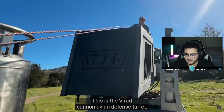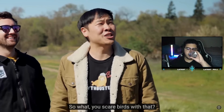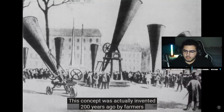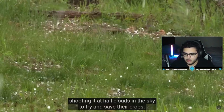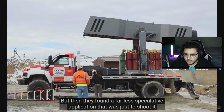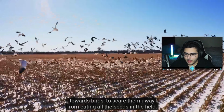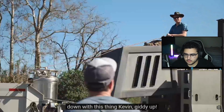This is the VRAD cannon, avian defense turret. Avian defense. So what? You scare birds with that? Yeah, and shoot down drones. And this concept was actually invented 200 years ago by farmers shooting it at hail clouds in the sky to try and save their crops. But then they found a far less speculative application was just to shoot it towards birds to scare them away from eating all the seeds in the field.